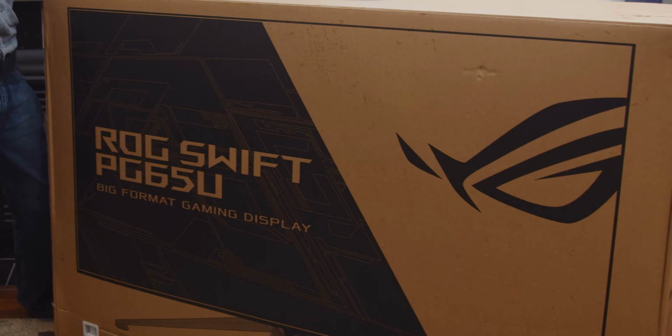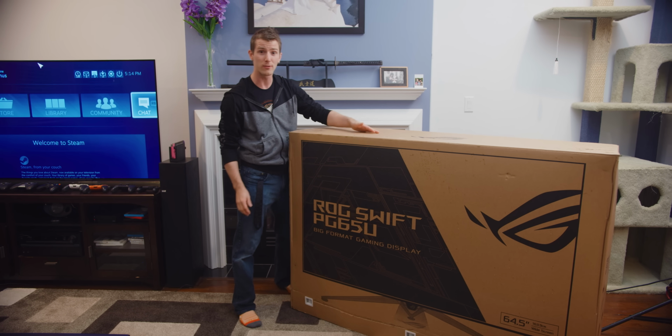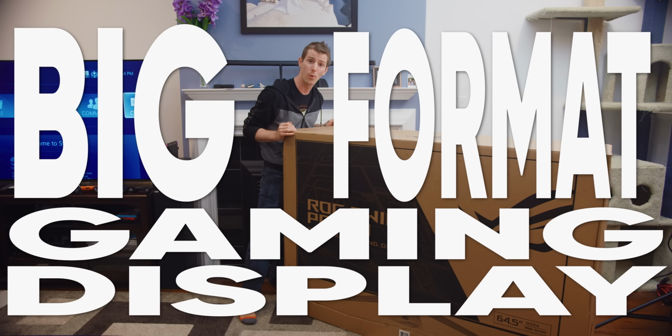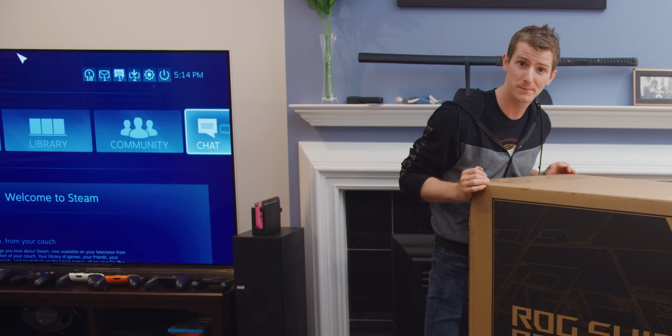So, this is the ROG Swift PG65U, ASUS's big format gaming display, or BFGD. Let's see if it can take over my living room.